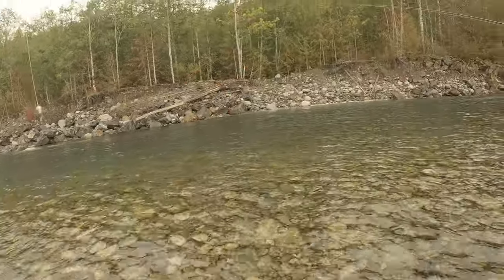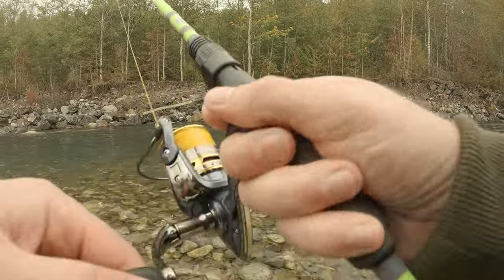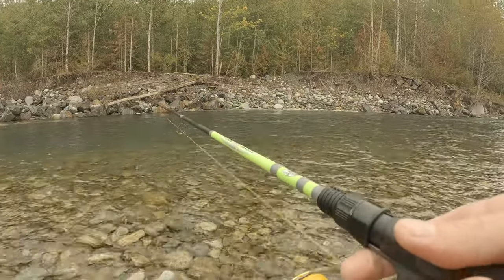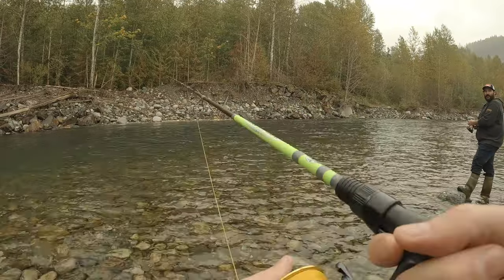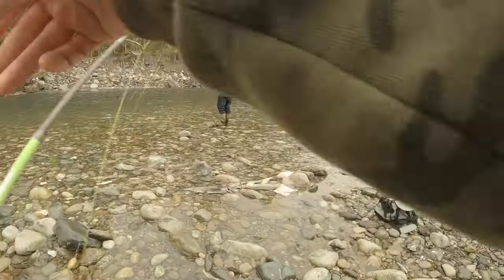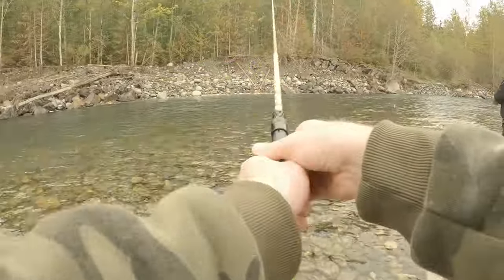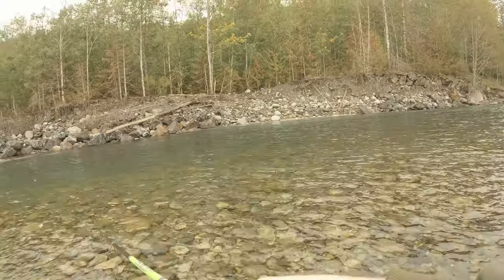I can't catch nothing floating, dude. Do I rooster tail? Oh, I've caught springs on them here. I usually go pink, white, black, fire tiger. I like the watermelon color one for coho. It's like green on one side and orange with black spots on the other. No, that's the fire tiger. It's the watermelon. You renaming these things? I've sent them a letter. It's official. The melon, I think it's called. Watermelon, yeah.